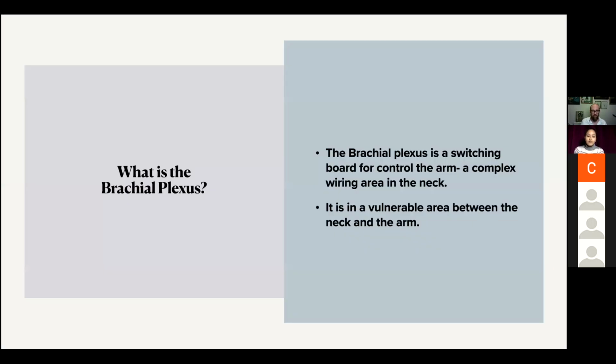So this picture there, brachial plexus, what is it? The brachial plexus is a switching board. It's just where nerves come together. Plexus means net or interconnectedness. And there's one for the leg and there's one for the arm. The arm's the brachium, so we call it the brachial, to do with the arm, plexus, network of nerves. And it sits here. And I'll show you some pictures.